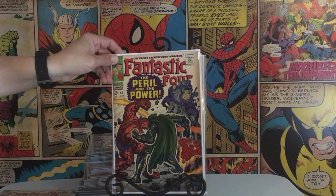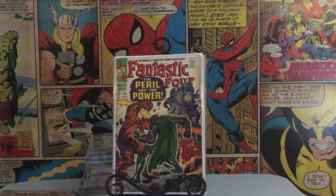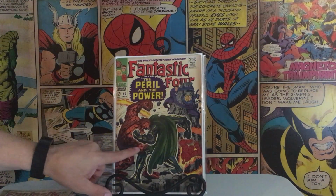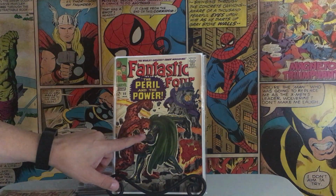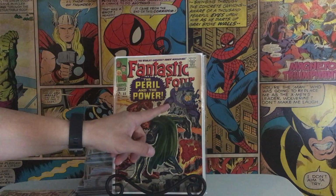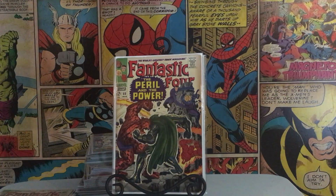FF number 60, great. I mean, that's Kirby at his best. You know, every part of that book is called to your eye, but that battle between the Thing, Dr. Doom, you know, just magnificent. Human Torch flying out, Reed Richards using his elasticity to save the Invisible Woman.